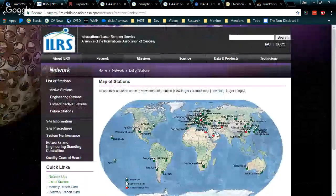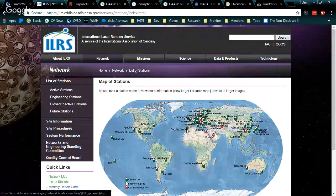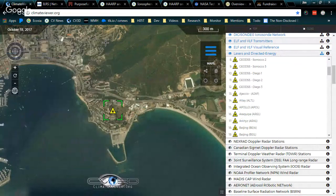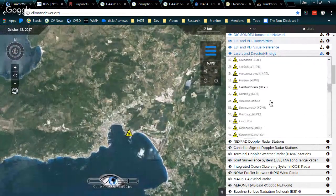You can find their current listing. I'll probably update this map in the near future because it looks like they got some new laser beams on there. Ooh, and some of them have turned red. But as you can see, for every single one of these, I went and found them on the actual map and put their photo in here and their FTP logs. You can see when they're actually operational. Those are probably out of date, but regardless, it's fun because they're lasers.